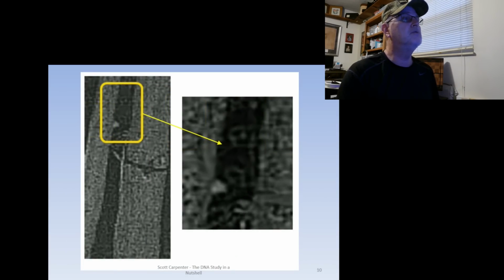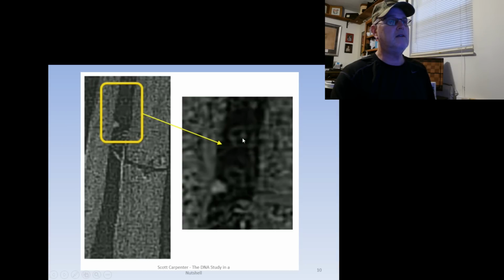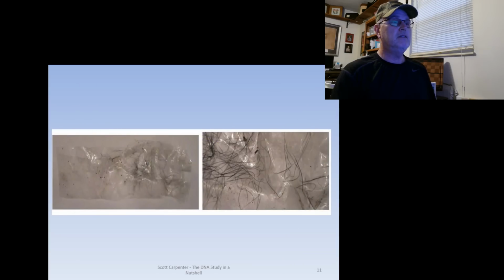that I posted before. Here's a good close-up of these two guys here. That's infrared, but that's about as clear as you're going to get in infrared. Big old Jimmy Durante nose there, and this is the hair sample I was talking about. This is Sasquatch hair, and I documented this before. I've got a whole video where I document the recovery and me packing this up and sending it off to the DNA study.